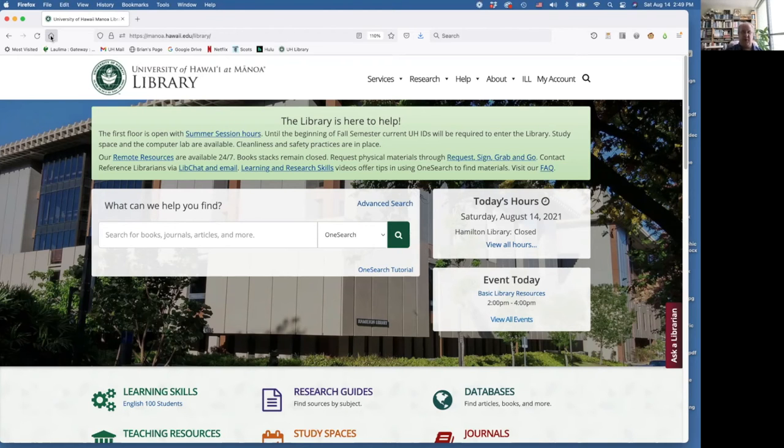Google is great for certain things, right? Like if you wanted to find where the nearest Thai restaurant is, Google's amazing for that. But it's not really good if you're doing scholarly stuff. The reason why certain things go onto the first page or the second page of Google generally has nothing to do with the quality of the information. A lot of it has to do with how Google's algorithms sort out what goes on top.